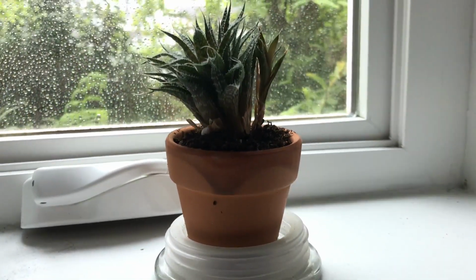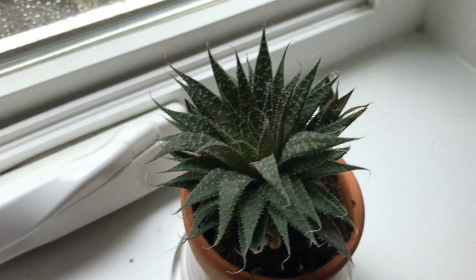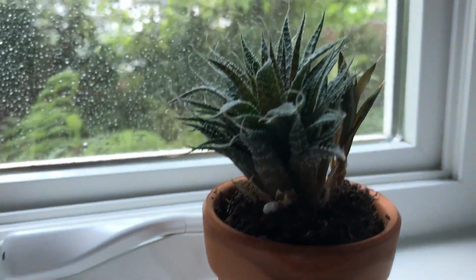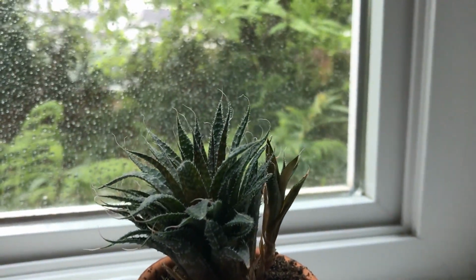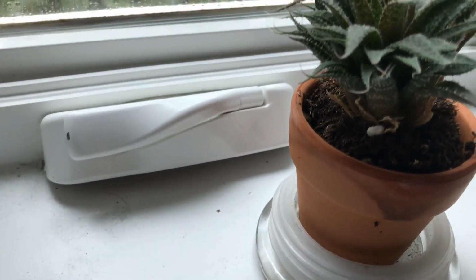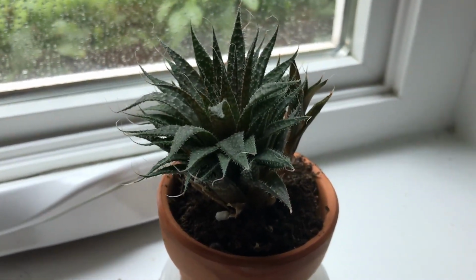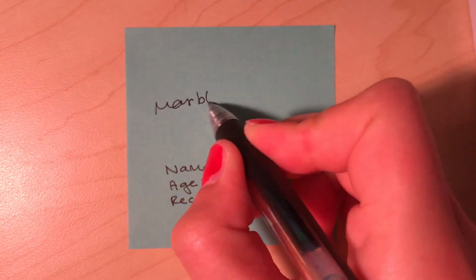Oh my gosh, also I don't know how much I like this little pot. But he's a very pretty little guy, and he's so cute. Oh, and the bottom there for the drainage, that's like a lid to a candle, so the water escapes into it. So, just by the way.